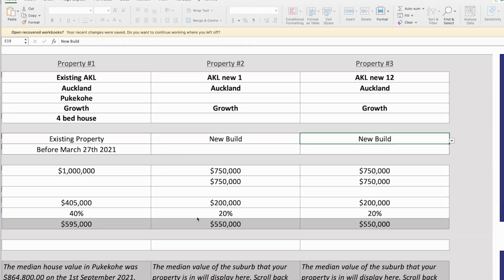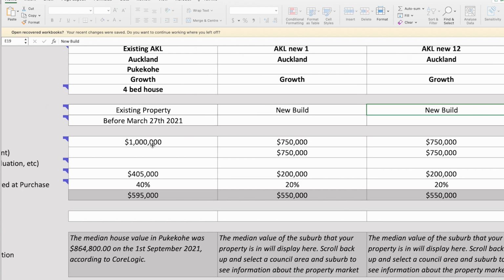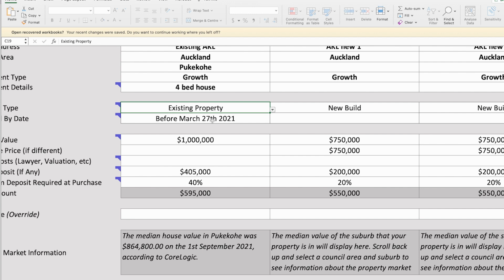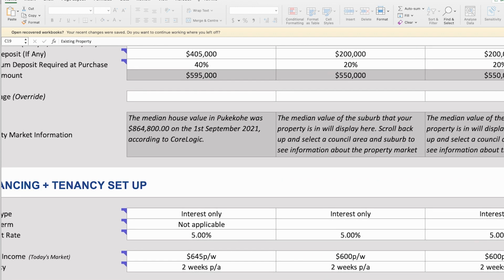So what I've actually looked at for these guys is whether or not their existing Auckland property is the right property for an investment long term. So it may have served its purpose now. It's a $1 million property today, but it's deemed as an existing property. Why is that important? Well, it's going to affect the cash flow. So the $595,000 debt that they've got on that at the moment is not going to be tax deductible once the phase out is complete.